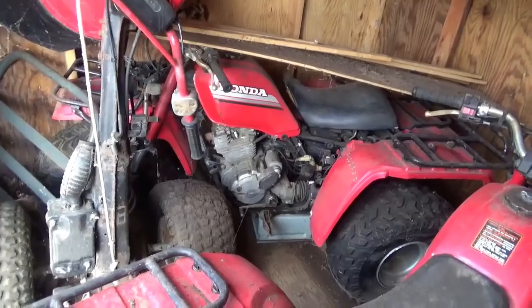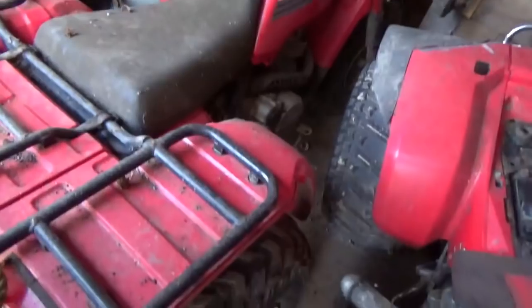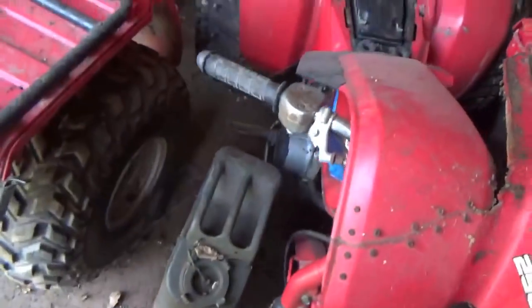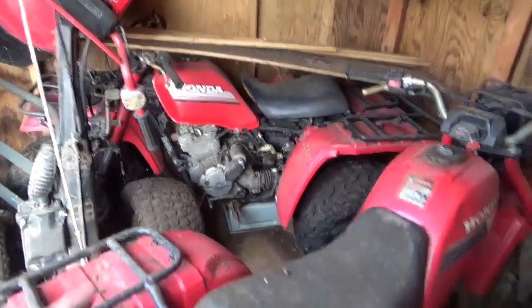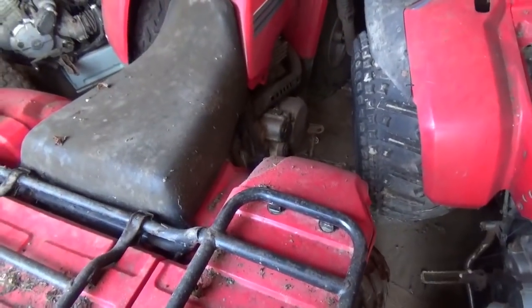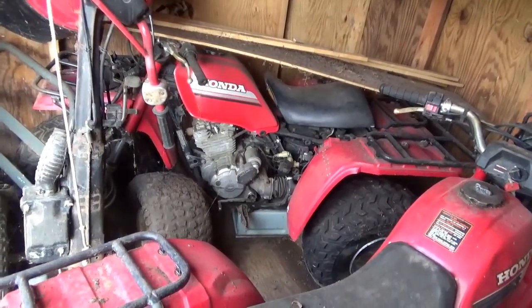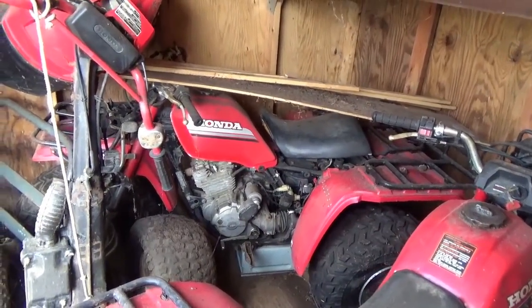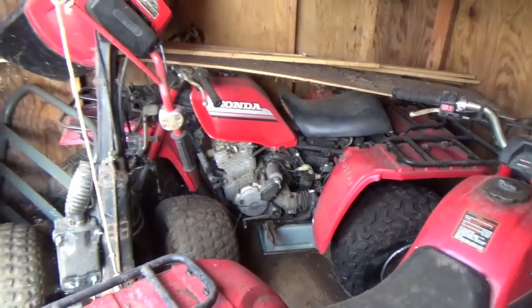So here are two more. This guy and this guy. Try not to fall through the floor of the shed as I'm showing it to you. I remember where I bought this one, but I just don't remember where this one came from. This came from a friend of mine. It belonged to his father, and there was a divorce situation going on, and somebody needed money, so that's how I ended up with that one.